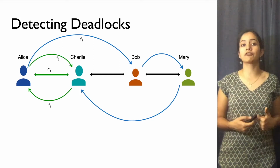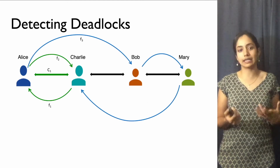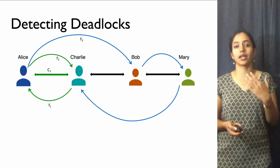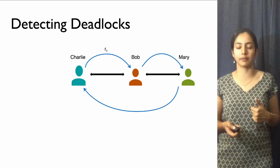And what does this mean for flow F3 that goes through the Alice-Charlie channel from Alice to Bob? It essentially says F3 cannot be bottlenecked on C1, so you can remove C1 from the perspective of F3 and now analyze this on a reduced topology with only those flows that go through the channels remaining.